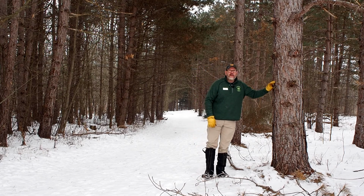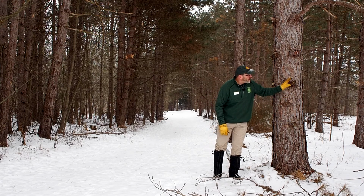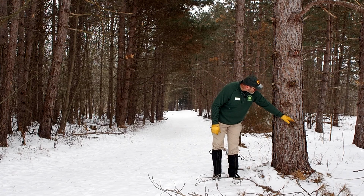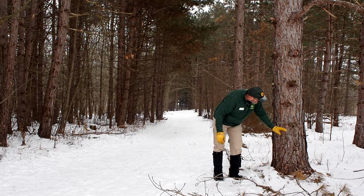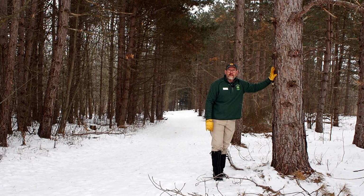You can age a pine tree by counting the spokes, so to speak, on the tree. Between each spoke is basically a year's worth of growth. So if you count the spokes, you can see how old the pine tree really is.